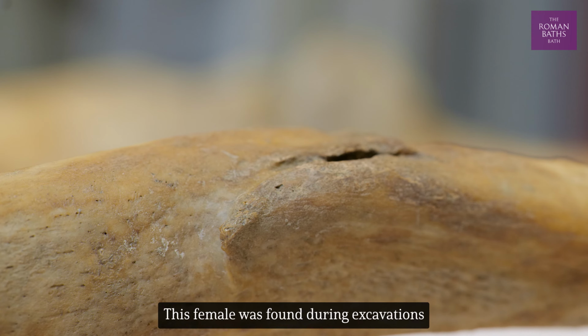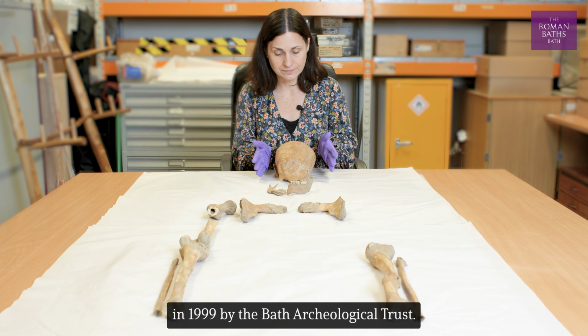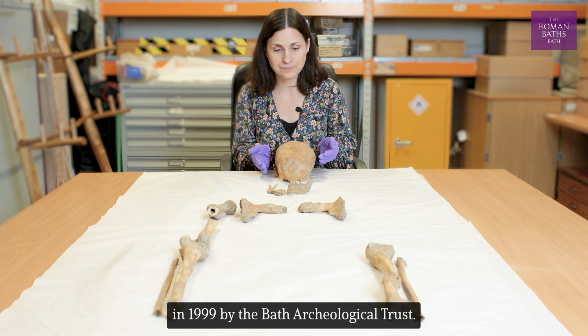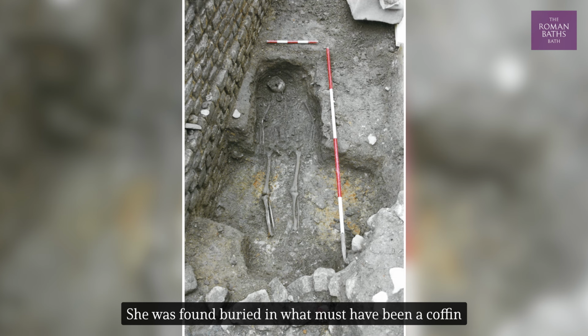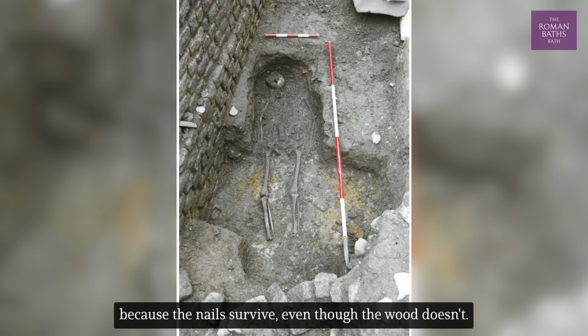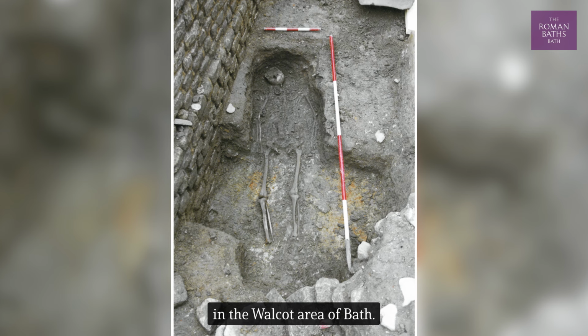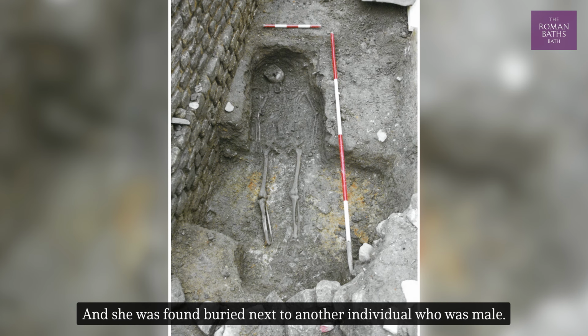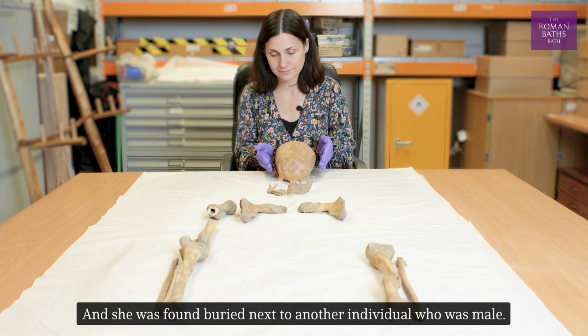This female was found during excavations in 1999 by the Bath Archaeological Trust. She was found buried in what must have been a coffin because the nails survive even though the wood doesn't. She was discovered in St Swithin's Yard in the Walcott area of Bath, and she was found buried next to another individual who was male.